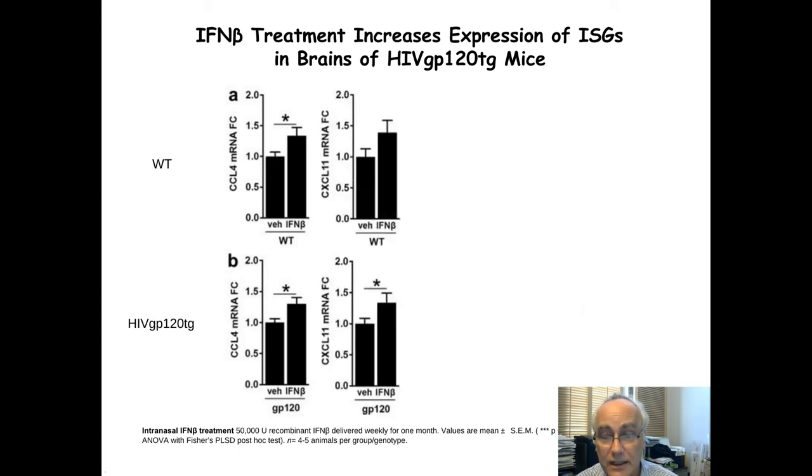If we look at another factor that is known to be induced, CXCL11, it's also upregulated. It didn't reach significance in the wild type, but it did in the GP120 transgenic animals. So it was another indicator that interferon beta applied through the nose actually does work in the CNS.